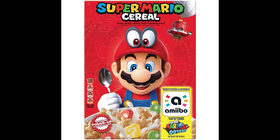Exciting stuff here. I definitely am going to be picking up some boxes of this. I don't know when it's officially coming out, since it hasn't been officially announced in the U.S., even though Kellogg's UK has now confirmed its existence. I am hoping to see it at least arrive on Target shelves soon. I will be picking up a couple boxes of it.